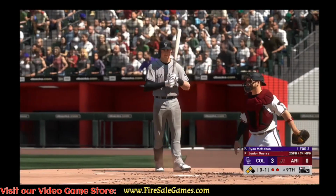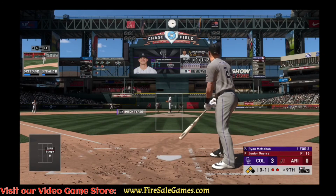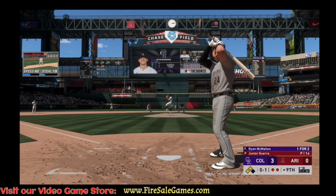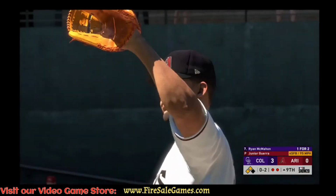Hey, I don't have a problem with him taking a pitch right there. It's a good opportunity to see what he's got. Also a good opportunity to see if he's going to be pounding the strike zone. Ready with the 0-1. Waved at and missed, and he's behind 0-2.